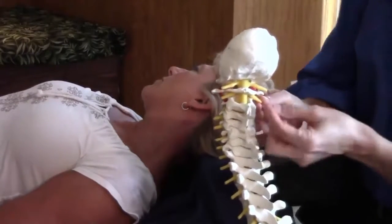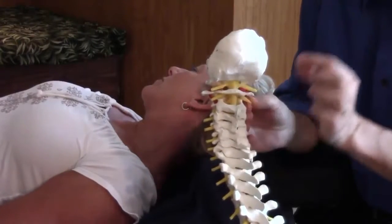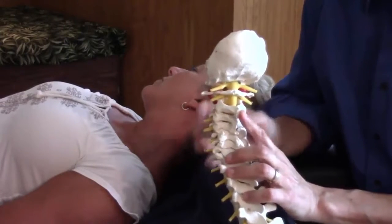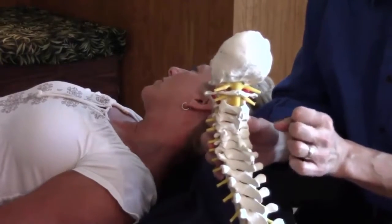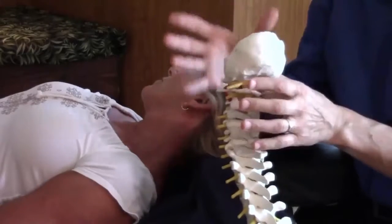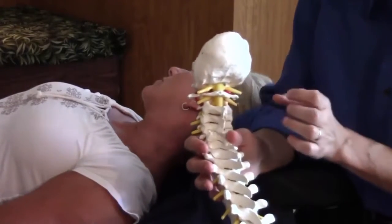Now, what you can do, because the nerve comes around this muscle, is affect it without touching it. You could treat against the spinous process, you could treat against the transverse process, but you cannot touch the belly of the muscle. These people, even a headband, for instance, drives them crazy. So you must be very careful about this.